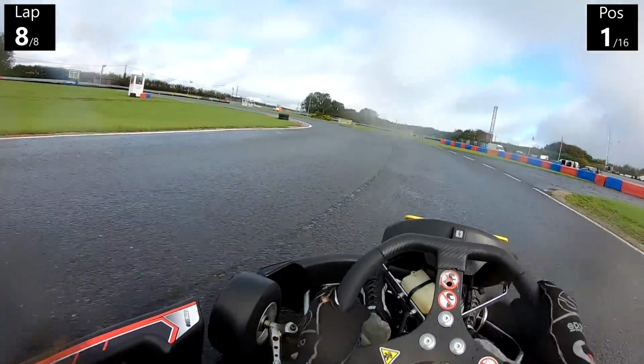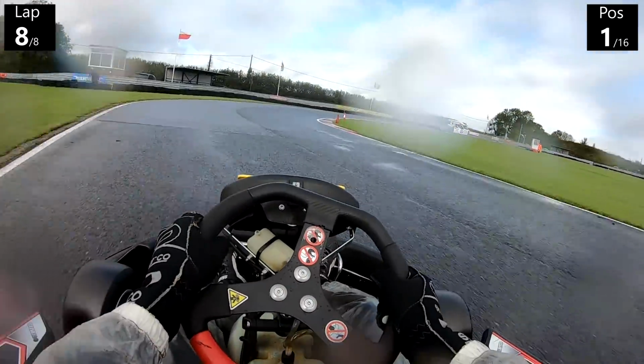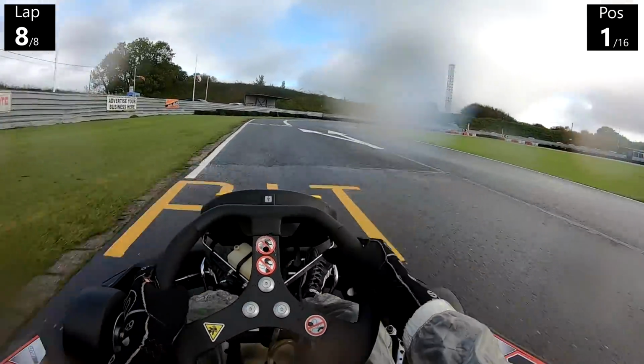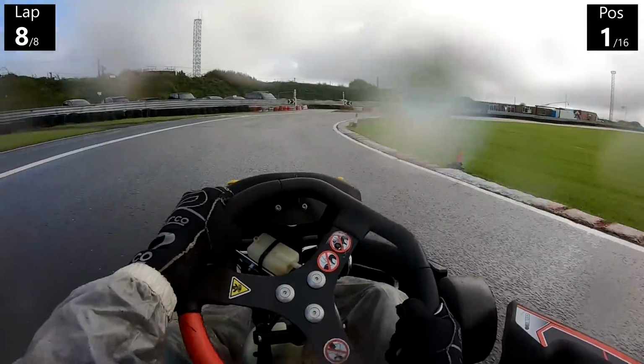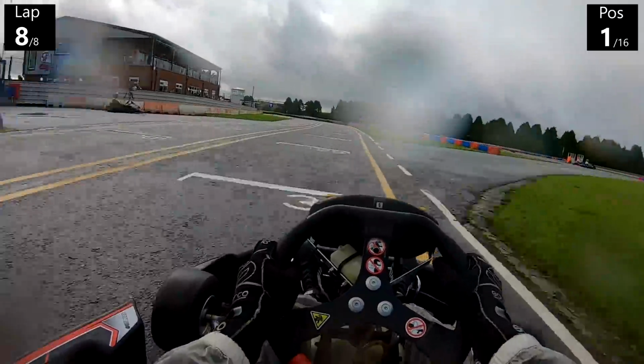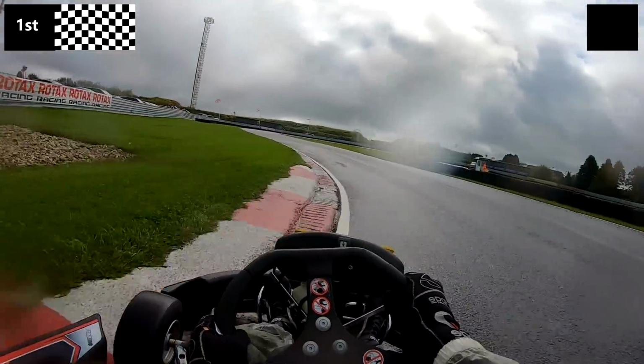You can see actually some bits of blue sky. The track is a little bit drier. I know it still looks very wet, but I can feel a little bit more grip. There's not quite a dry line forming just yet, but this is something you have to watch out for. So as soon as I get out of this race, I'm going to watch the other races, see how they perform. You watch the lap times come down in the other races as we cross the line for another first.